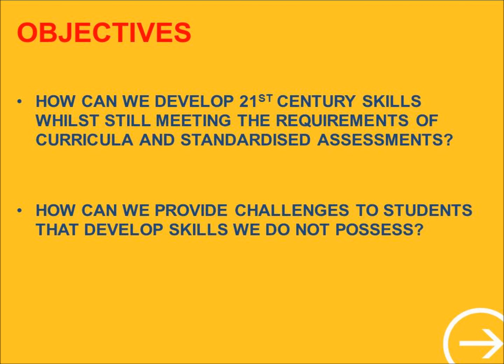And secondly, how can we provide challenges to students that develop skills that we as teachers don't possess? That's looking at things like the fact that some students have skills such as programming that can be applied to a wide range of problems. How can we set challenges that allow them to use those skills to develop a solution, for example, to a problem that you might set in a subject such as biology?